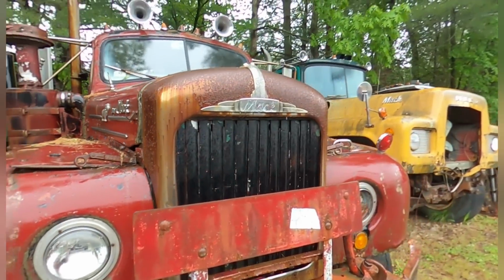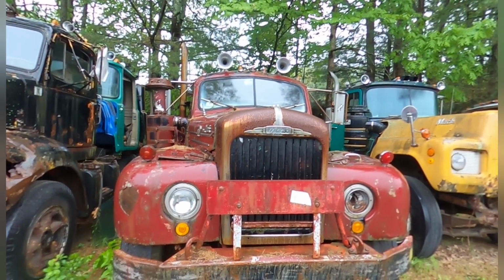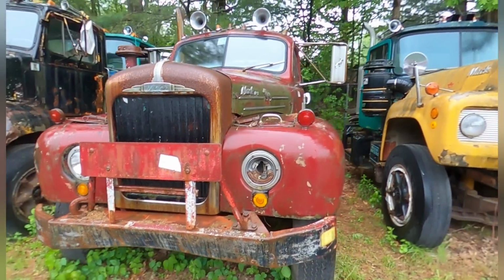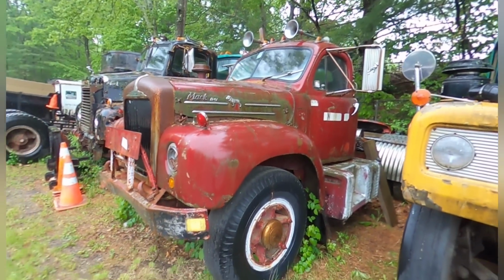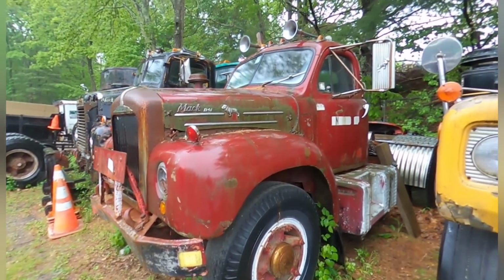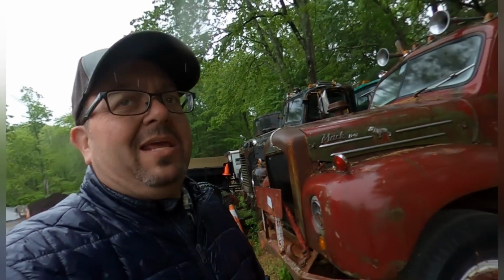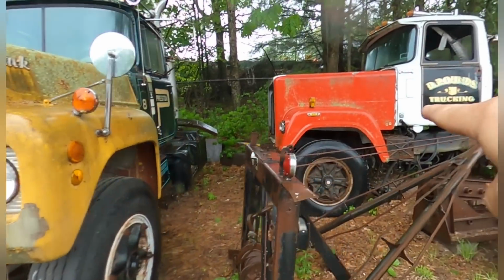B61. You know, I'll admit I'm not a Mack guy. Like, I don't know my Macks. Like, I don't know one B from another B. I can spot a B81 and a B61, and that's about where my Mack knowledge stops, for the most part. Oh, yeah, I'm pretty good at picking out a Superliner, too. That's a skill I have that many people don't have. Oh, I found one. That's a Superliner right there.